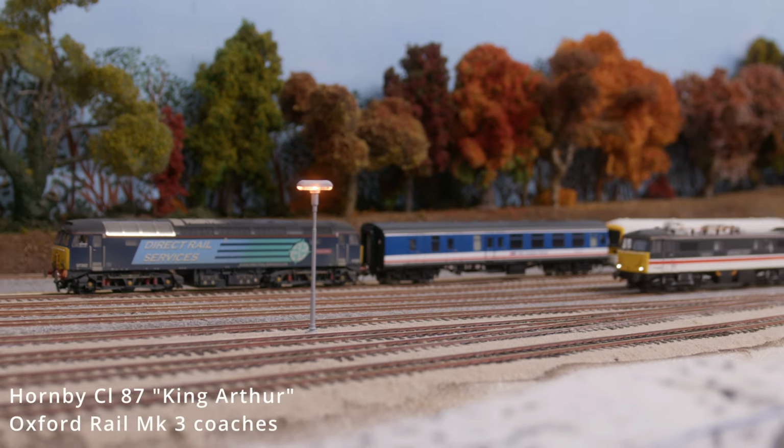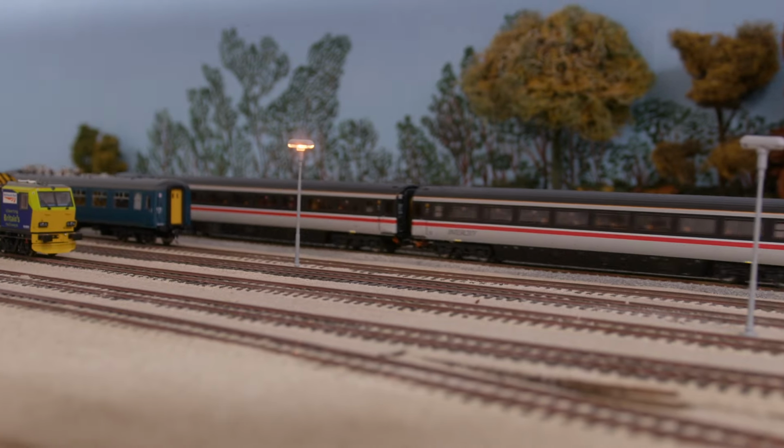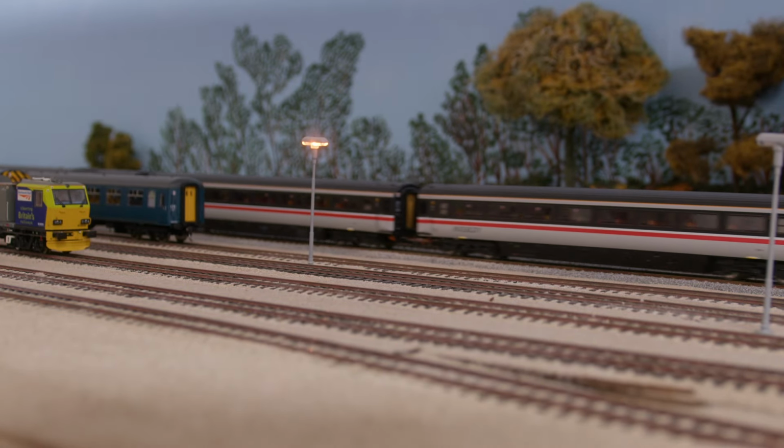Locomotive Services Limited on a charter, King Arthur 87, Oxford Rail Mark IIIs, usually ones with more coaches.